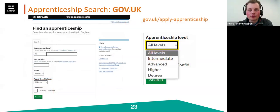And then also you do have the government website. The government Find an Apprenticeship website is where you can look for apprenticeship opportunities in your area. And sometimes there may be different opportunities coming up on the different platforms. So it is worth looking around and seeing what is out there, and different opportunities come up all the time. So if you are set on this being an option for you, there's nothing stopping you from continually having a look to see what opportunities are out there.